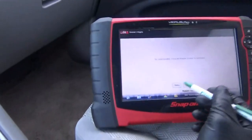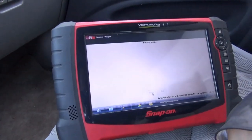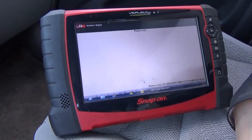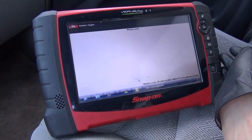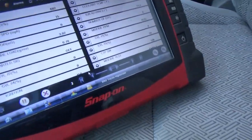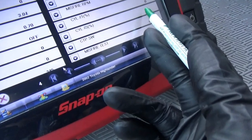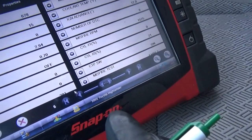So we got the misfire. Let's retry. If this is a coil, I mean, hey, they've already been replaced. Yeah, 2 years. Yeah, there you go, number 3. How messed up is that? Boom. Ridiculous. So it's a bad coil.